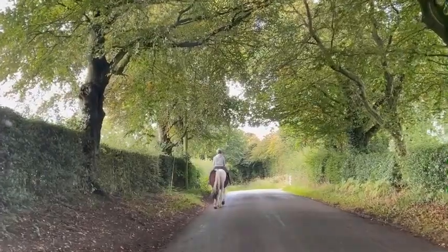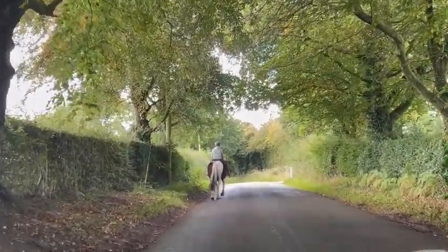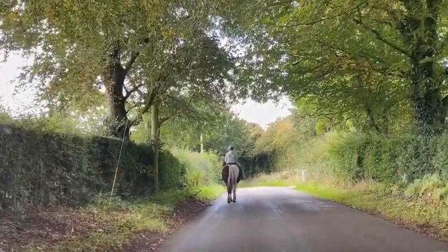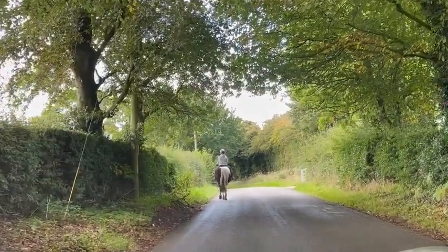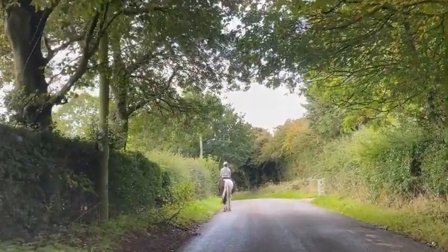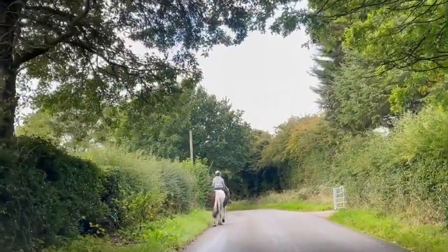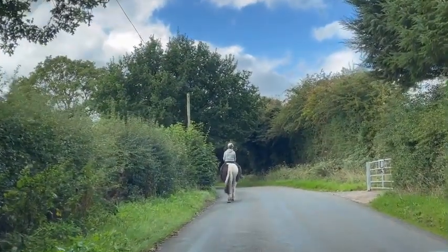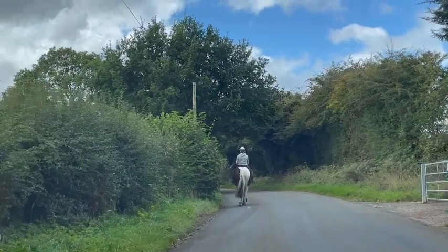So this is obviously Jasmine out hacking alone. This is her first hack with us alone, so you are seeing exactly what we're seeing as we see it. As you can see, I'm following in the car, but you can see that she left the yard with no hesitation. That's something that we always look for.